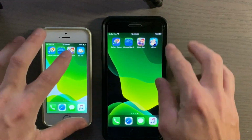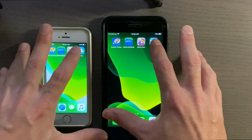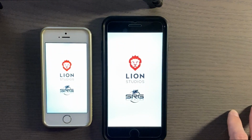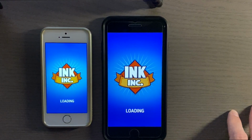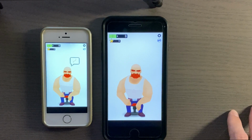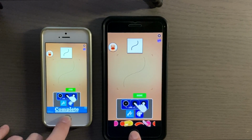All right, Ink. What is this? Ink. Okay. And it's interesting how it has different icons for both phones. Surprisingly, it came up faster on the SE. Kind of interesting. Alrighty.